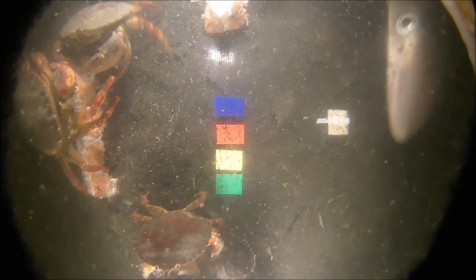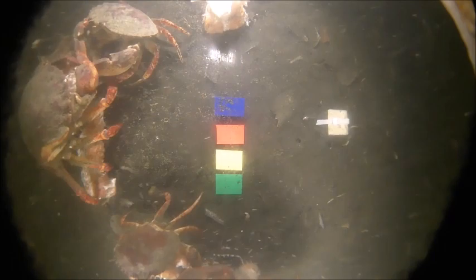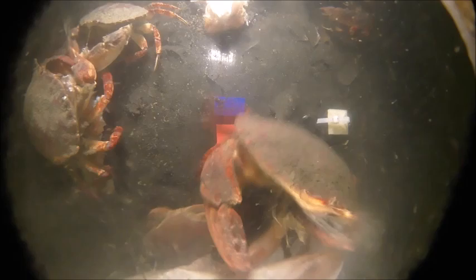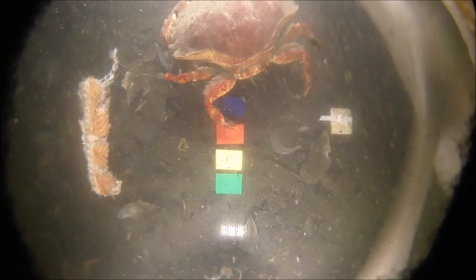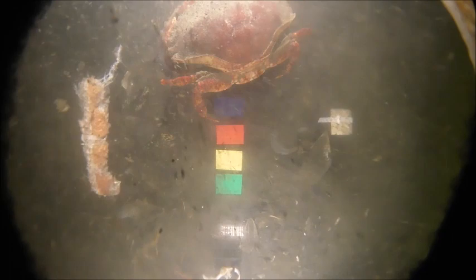That dog shark is a little persistent devil. He's trying to eye up where he's gonna make his next attack. Nudging one of the crabs away from one of the baited stations. I don't know if it's a success or not. I think it is. Yeah, it doesn't look like there's any bait on that station either. Crabs are a little bit more delicate feeders than the dog sharks, for sure.